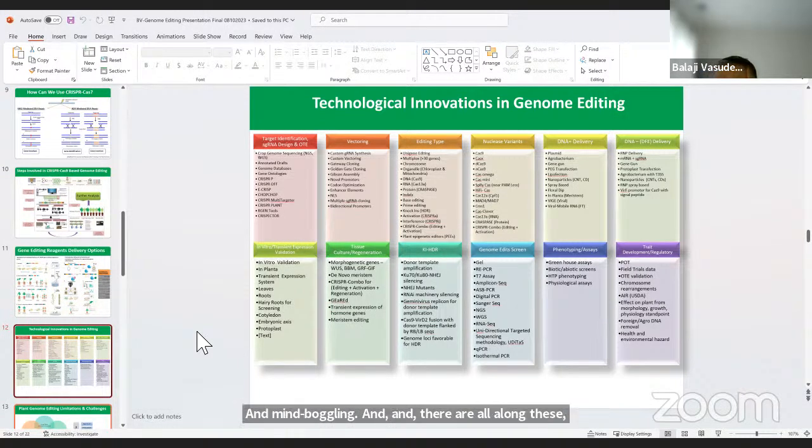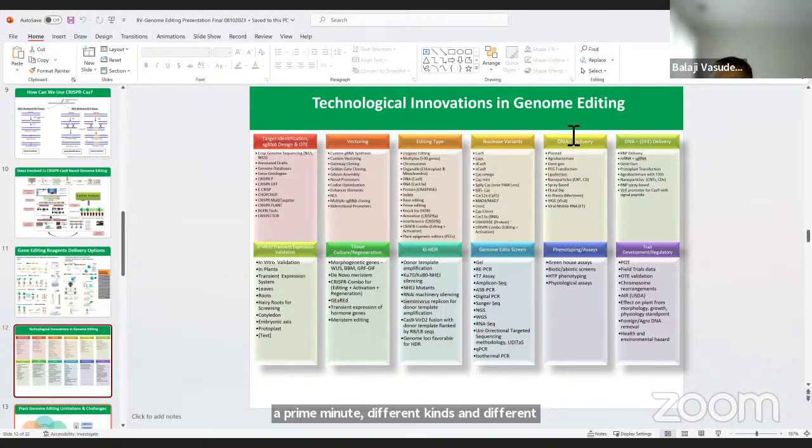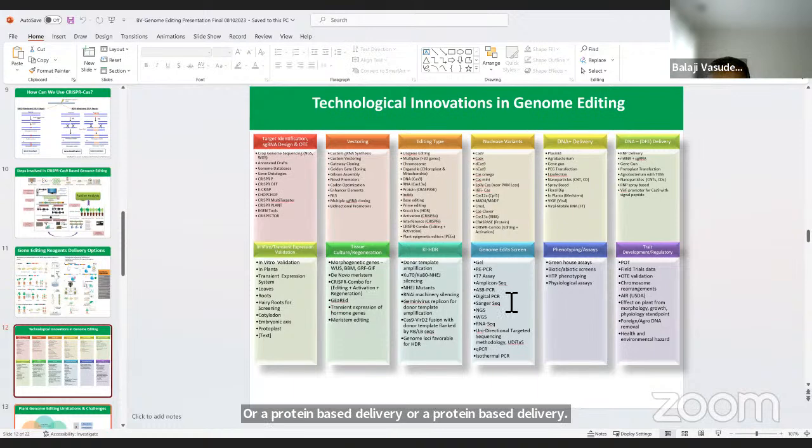Along the way in the past 10 years, there has been a lot of technological innovation in each and every step of gene editing, starting from the target identification, vectoring, meaning constructing and assembling the construct, and choosing the editing type, whether it's base editing, a knockout, a knock-in or prime editing. There are different kinds and types of nucleases available. A variety of tools are available now. And DNA delivery mechanisms, as I explained, which could be DNA-based delivery or protein-based delivery. And then in vivo expression, tissue culture regeneration for the plants, screening of the genome-edited events using molecular tools, then phenotypic assays, and ultimately comes trait development and regulatory steps.